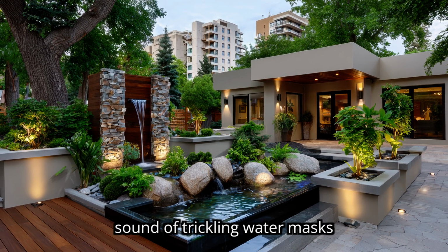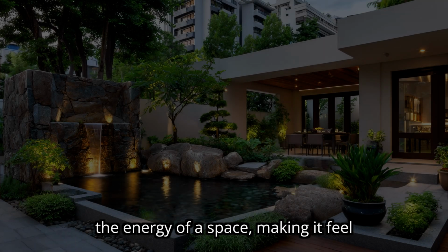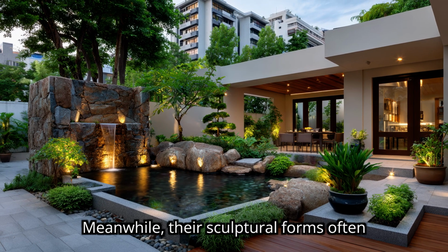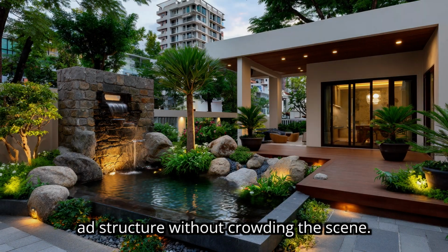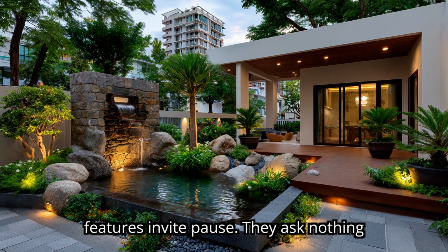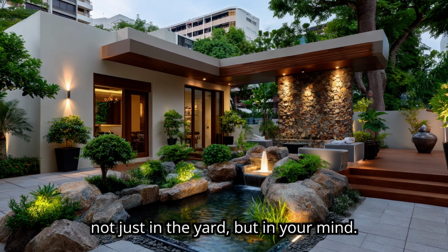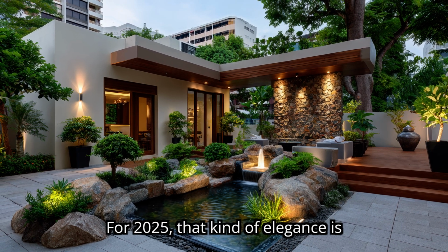The sound of trickling water masks neighborhood noise and instantly changes the energy of a space, making it feel more private, luxurious, and meditative. Meanwhile, their sculptural forms, often rectangular, bowl-shaped, or wall-mounted, add structure without crowding the scene. In a fast-paced world, these water features invite pause. They ask nothing more than your presence. And that's what makes them powerful. They create space not just in the yard, but in your mind. For 2025, that kind of elegance is everything.